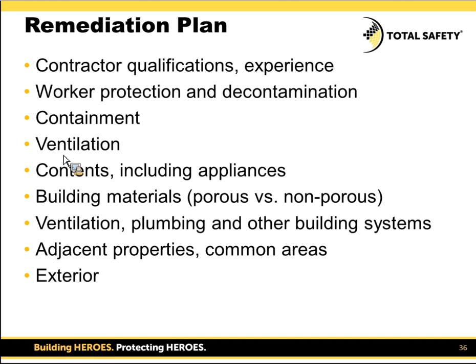Also with apartment buildings, you can run into concerns with the hallway outside, or the elevators, or the ventilation system that's servicing those common areas. And again, as I mentioned, you have to consider the exterior as well.